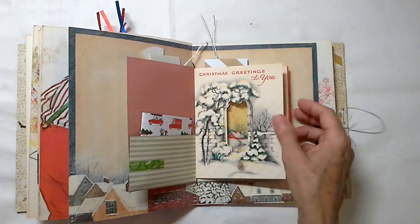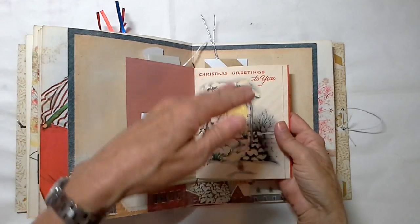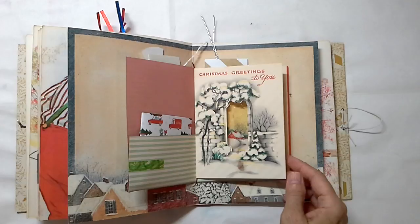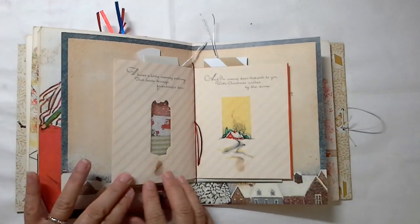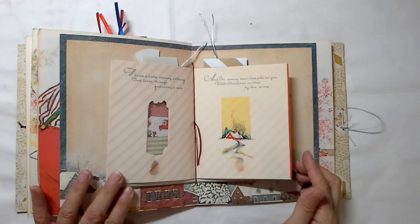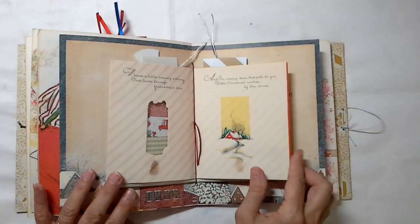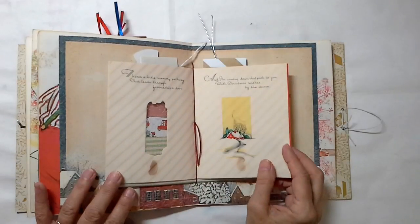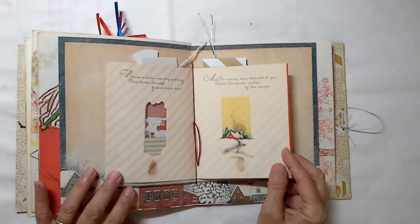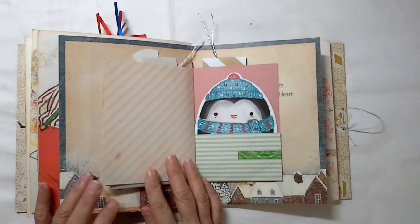He made a book. This is a gorgeous vintage card. Christmas greetings to you. We see on the front, we're looking at the snow coming down. When we flip this away, the snow has stopped and we're left with this beautiful idyllic scene of a cabin that the roof is covered in snow. It's just so beautiful. There's a little memory pathway that leads through Friendship Store, and I'm coming down that path to you with Christmas wishes by the score.